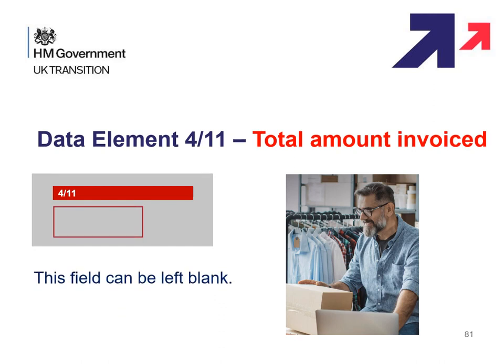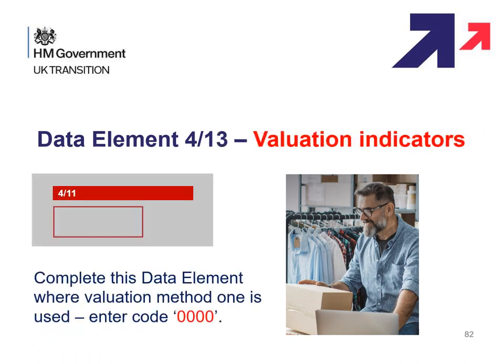4/11. And this field can be left blank. 4/13. And only complete this data element where valuation method 1 is used. Enter code 0000. If any other code is required, you cannot use method 1. Leave blank if this is the case.